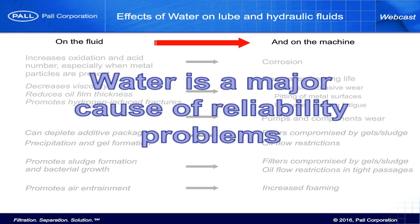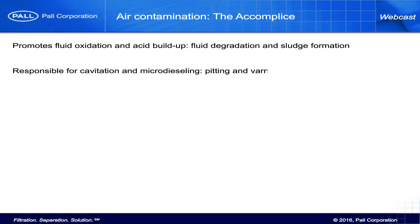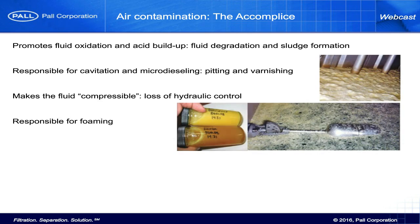So as much as water is a problem, air will act as the accomplice in the degradation of the fluid. Air will promote fluid oxidation and acid buildup, and therefore the byproduct of that reaction will start forming sludges and gels, as we've seen previously. It's responsible for cavitation and microdieseling, and that is really a big problem because wear rates will increase dramatically. It will wreak havoc on things like pumps and other components.